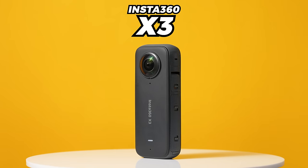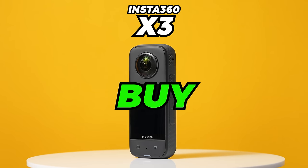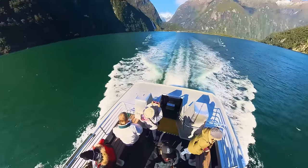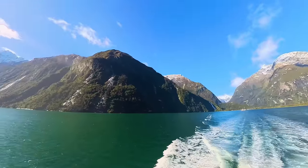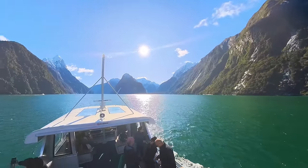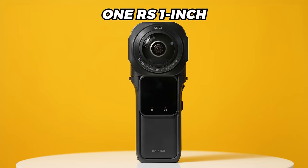For 360 videos, if you're a beginner with a budget of under $500, then the obvious choice is the Insta360 X3. This camera is feature rich and has very few flaws, the main one being the fragility of the design. Otherwise, this is the most popular 360 camera for a reason and is still the best 360 camera under $500 in 2024.